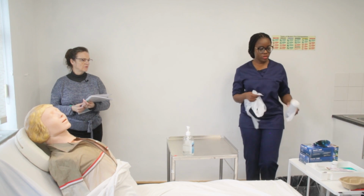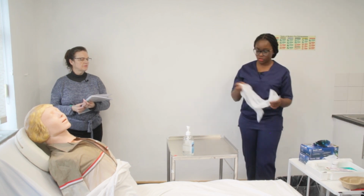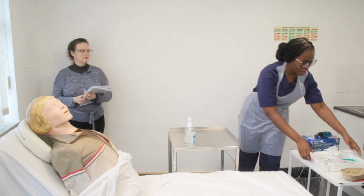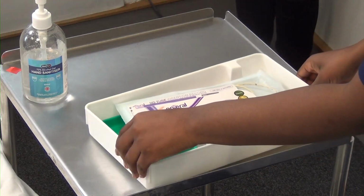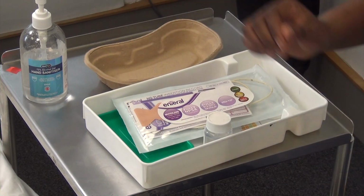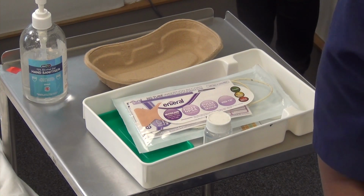Assessor, can I assume the trolley is clean and ready to use? Yes. Okay. So everything is in the tray. I still need to check the expiry date. I have the disposable receiver that needs to go into the clinical waste after use as well. I need a pair of gloves.